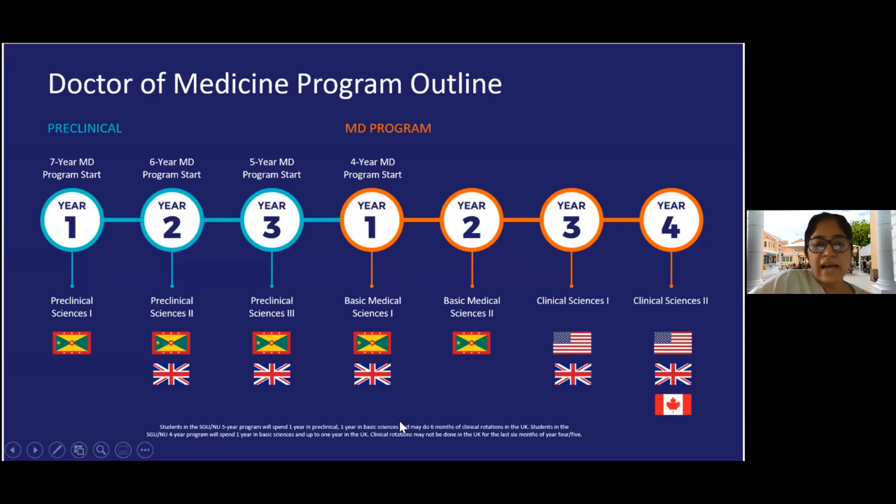Now, if you see the flags below all these years, these are the places where you can do this program. So St. George's University has a collaboration with Northumbria University in Newcastle. So year 3 of your preclinical or the first year of your pre-med, you can do in the UK also. You can do the first 2 years in the UK also and then go to Grenada only for 1 year. And then again, the last 2 years of clinical rotations, you are anyways out. So there's a lot of permutation and combination available, rather.